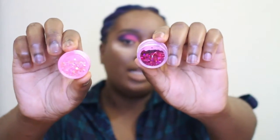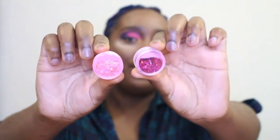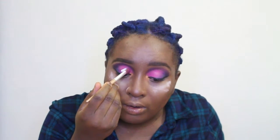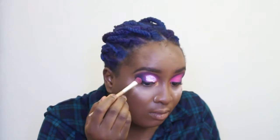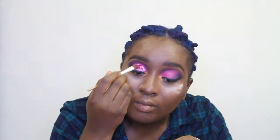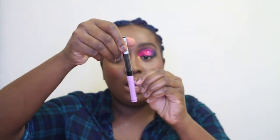So now I'm choosing the glitters, and it's my first time using chunky glitters, and I decided to use them today for my birthday. So I'm adding some eyelash glue now just to the pink portion of my eye, and then I'm adding on the chunky glitter. I think I do need some work when it comes to chunky glitters. But I mean, it can go on nonetheless, you know.